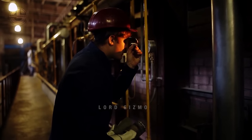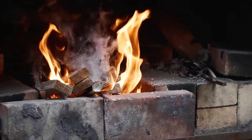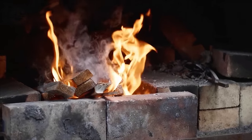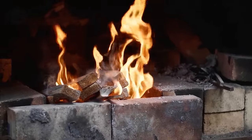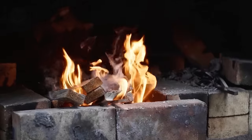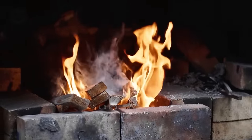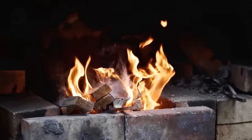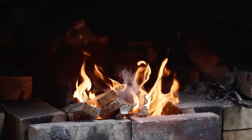The firing process typically involves heating the bricks to temperatures ranging from 1,000 to 2,000 degrees Fahrenheit, 537 to 1093 degrees Celsius, over several hours. During firing, several chemical and physical changes occur within the bricks. The heat causes the clay minerals in the bricks to undergo vitrification, where they soften and fuse, forming a dense, solid structure.